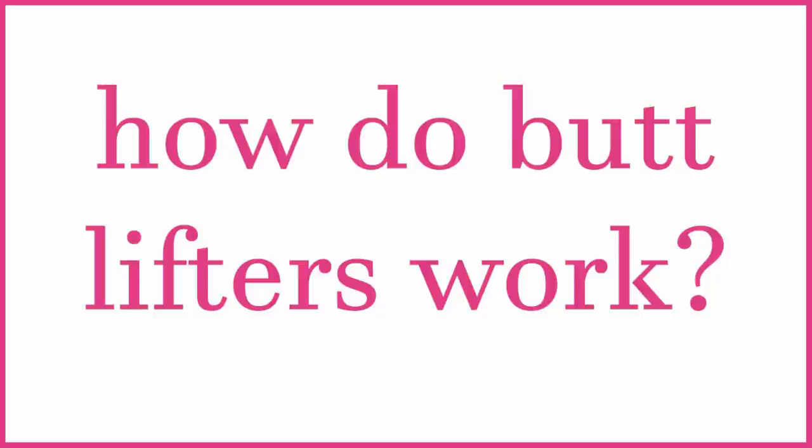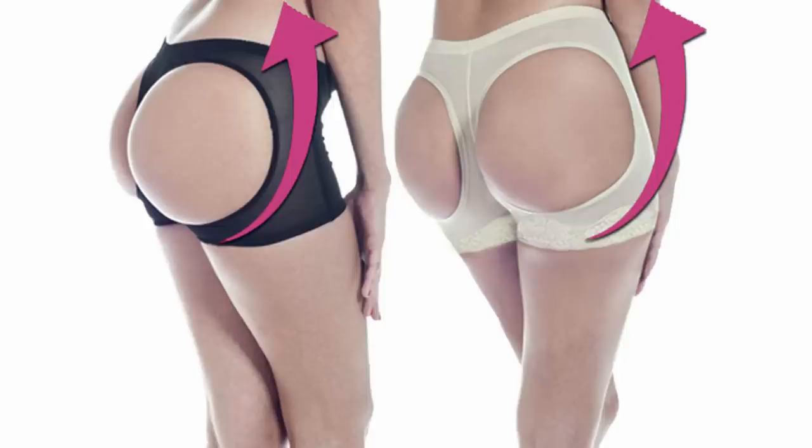How do butt lifters work? A butt lifter is going to work a lot like your regular bra would. This is why they're often called butt bras, because they lift and support the backside. A lot of our butt lifters have the two circle openings on the backside so that they cut right around your bottom to create that lifting effect.